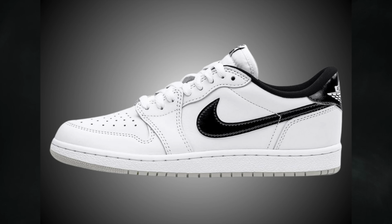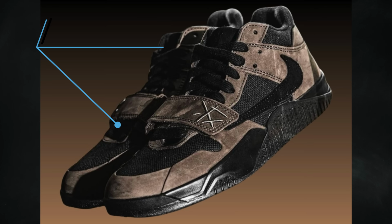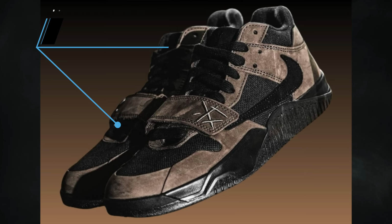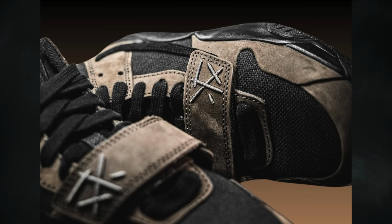We have multiple releases of the Travis Scott Jordan Jumpman Jack TR dropping throughout the year, and I'm sure that we'll have multiple colorways debut during holiday 2024. However, for a pair that has been confirmed, it's the recently unveiled Dark Mocha iteration.